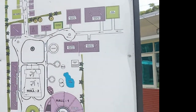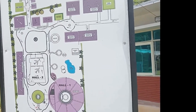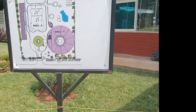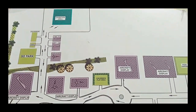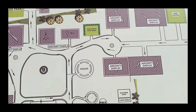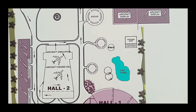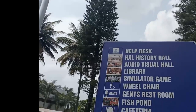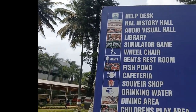There are 2 major halls, one displaying the photographs that chart the growth of aviation in each decade from 1940 till date, and a Hall of Fame that takes the visitors on an exciting journey through the heritage of aerospace and aviation industry in India.